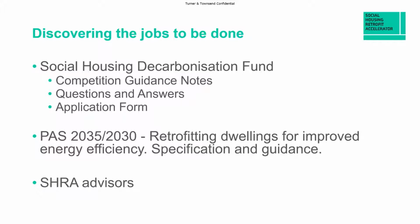So list out the jobs to be done and compare them with your own processes for building projects. Where are the differences? Where are the gaps? Where are the additional tasks that you haven't already planned for?